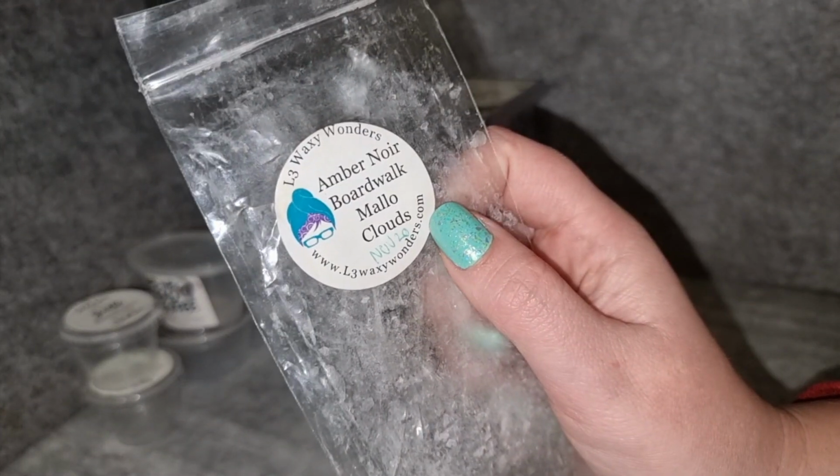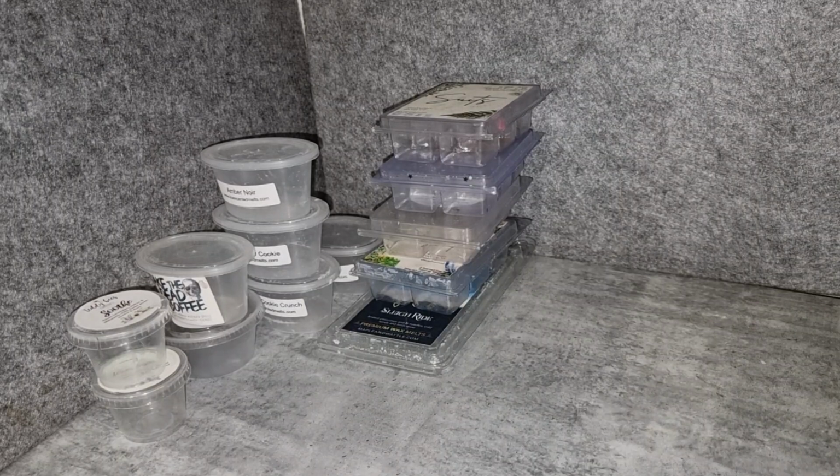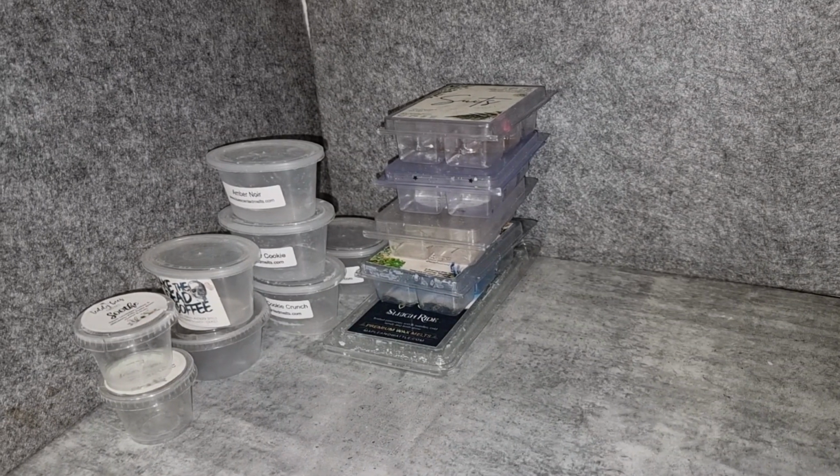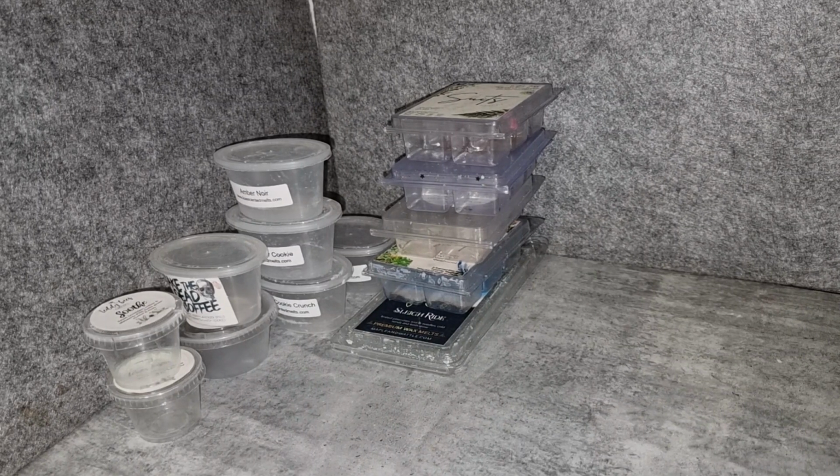L3 Waxy Wonders Amber Noir Boardwalk Mellow Clouds. So, yes, I did do a few Amber Noir scents this week. Similar thing. This is really pretty, but it's not the strongest of throws. I mean, the Boardwalk Mellow Clouds carries it a bit, so it threw stronger than the Amber Noir on its own, but it still was medium at best, I think.